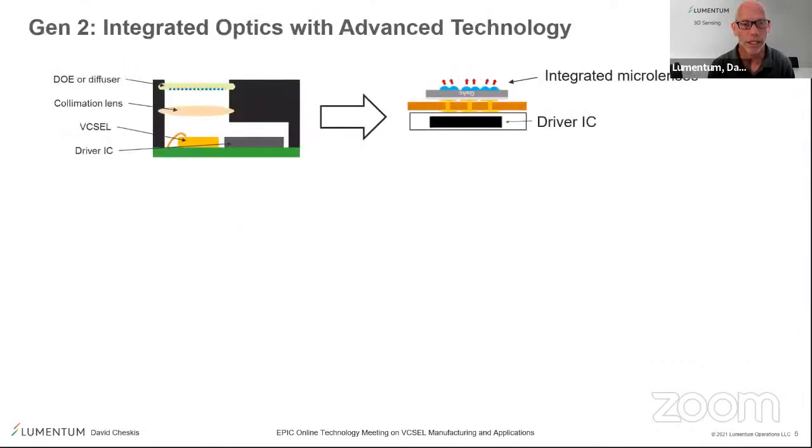Let me give you another quick example of what this looks like with integrated optics. Now, we talked a little bit about wanting to do complex optics with a DOE or a diffuser. You see what that example would look like here on the left with traditional packaged optics with a driver IC and a VCSEL. We're working to integrate all of that into one chip and put that all on top of one driver IC.